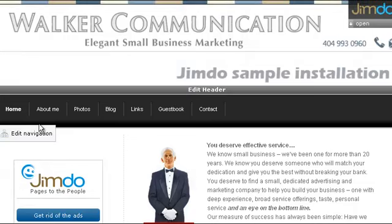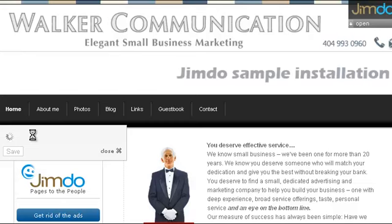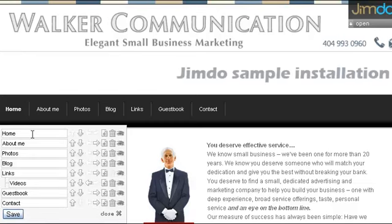The navigation is a little bit different set of controls, but it's also very intuitive. It's very easy. You can reorder your navigation by saying, let's say we want the blog to be closer to the top of the list. We just keep moving it up or moving it down to where we want it to be. You can put in new pages, delete pages, and even just hide them from the navigation. You can move these into sub-levels. As you can see, that videos is under links right now.